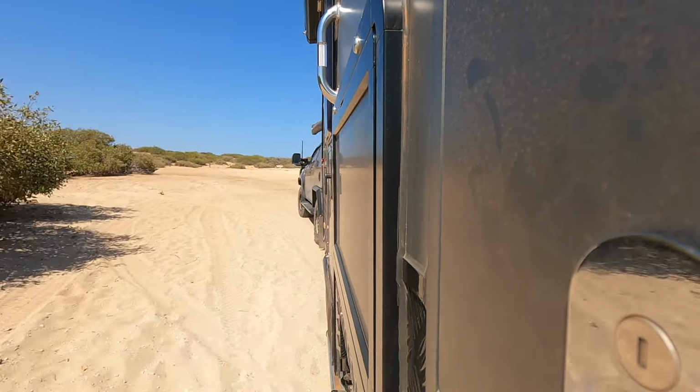Actually good. I won't say easier, but it was better. It went well. Didn't really feel boggy at all. Probably was carrying a bit too much speed at one stage, but the car and the van just floated straight across the top, which was good. That's what you want. Yeah, it looked really good from outside the car too.